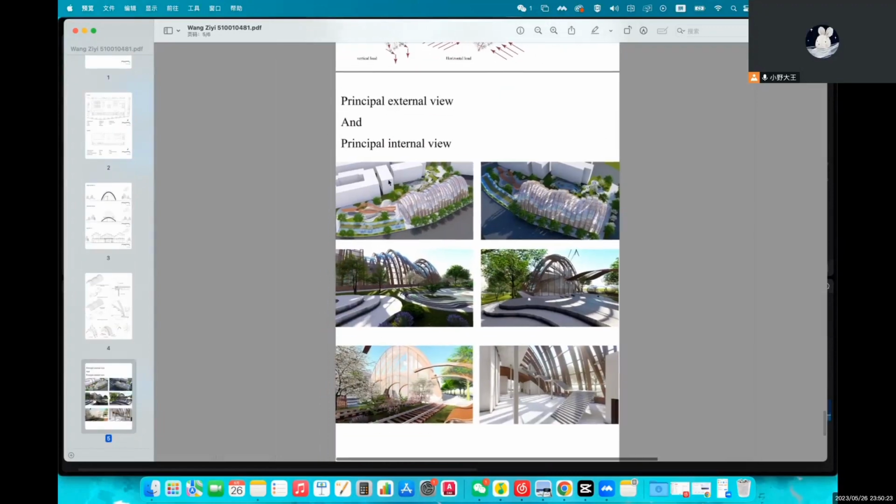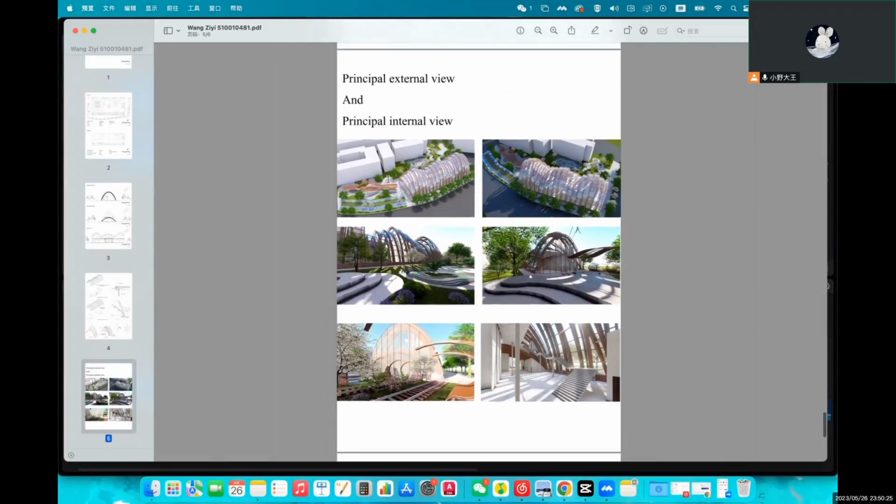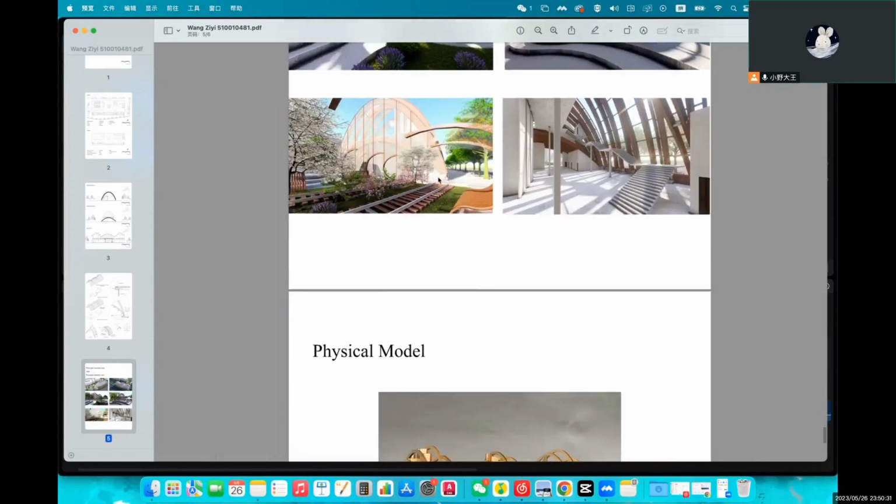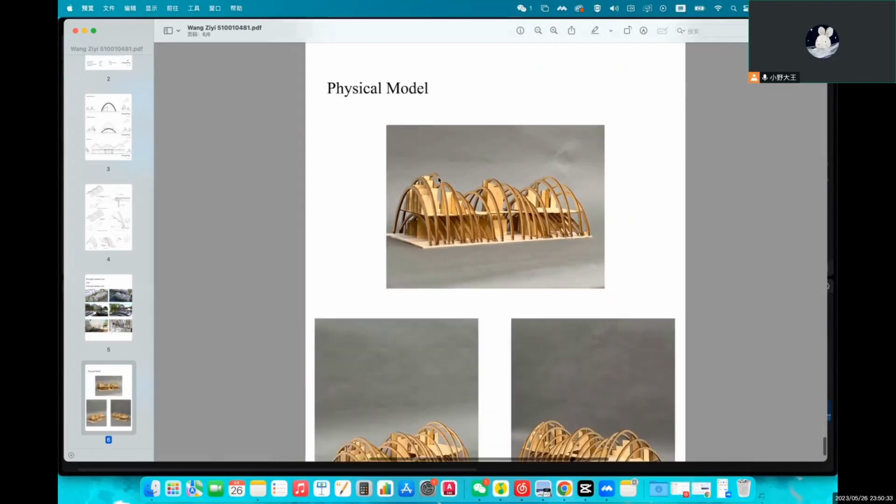Okay, the next one is my external view and my internal view. And the last one is my physical model photo.